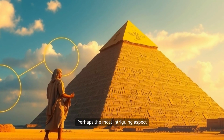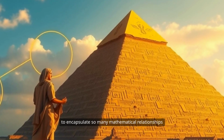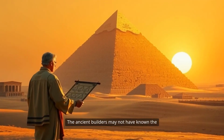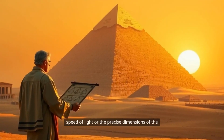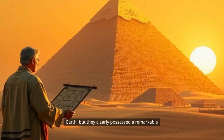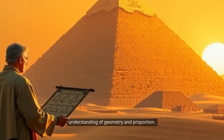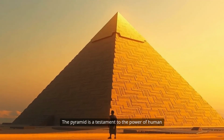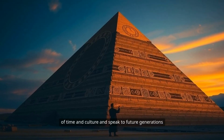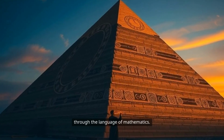Perhaps the most intriguing aspect of the pyramid's design is its ability to encapsulate so many mathematical relationships within a single structure. The ancient builders may not have known the speed of light or the precise dimensions of the Earth, but they clearly possessed a remarkable understanding of geometry and proportion. The pyramid is a testament to the power of human ingenuity, the ability to transcend the limitations of time and culture and speak to future generations through the language of mathematics.